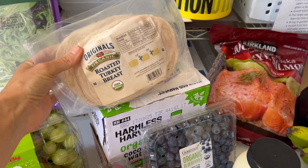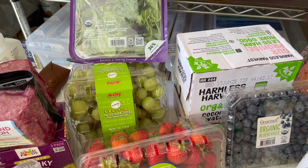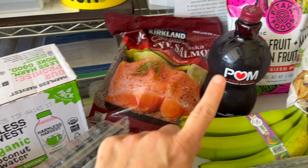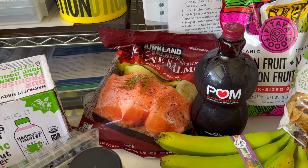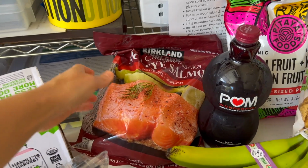This turkey breast I love just for making easy. What I do is I chop it up and put it in a salad, and it's just an easy protein. I love this brand of coconut water. I use that in the smoothie, as well as this pomegranate juice, which is just so high in antioxidants. So I think pomegranate is a great food to add to your diet if you don't already.